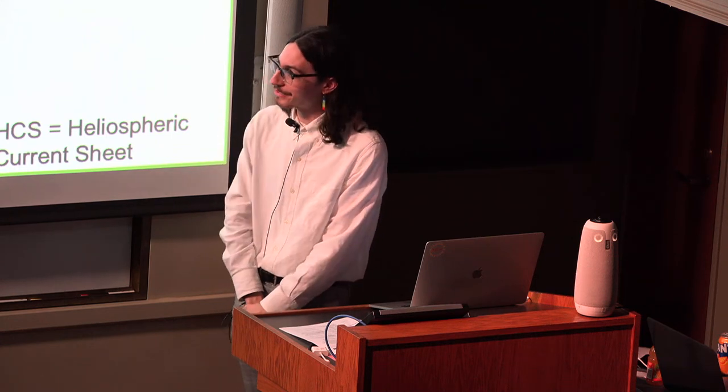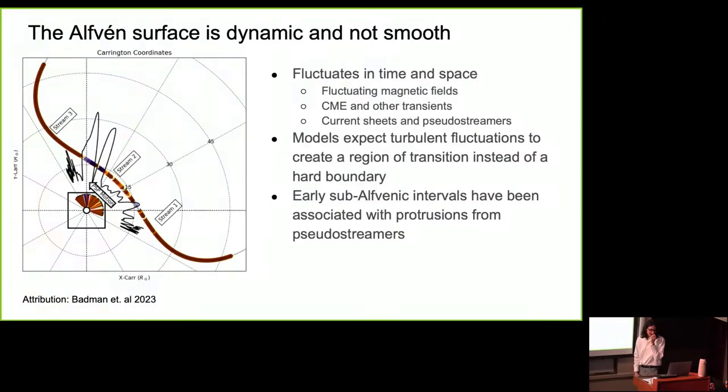That'll be really interesting because a lot of the sub-Alfvénic intervals that Parker Solar Probe has been encountering seem to be large protrusions of the surface that are coming out really far up from the sun. And so as we're getting closer and closer to the sun with this next encounter, we're going to start getting more consistently in the sub-Alfvénic region and get more time of observing what potential wave activity might be occurring there.